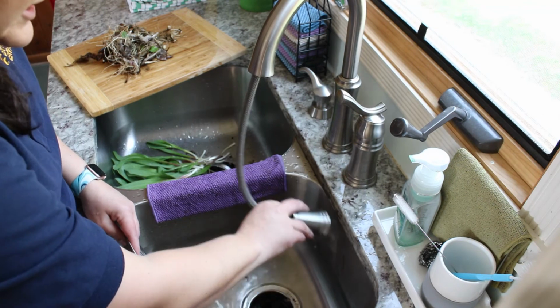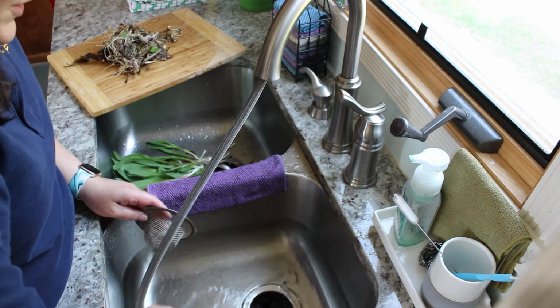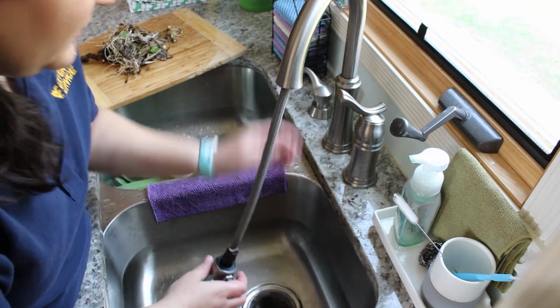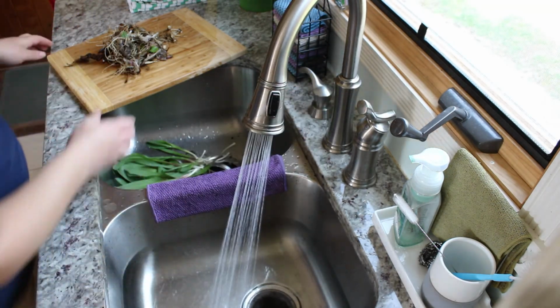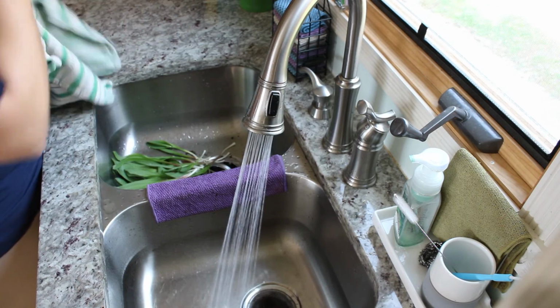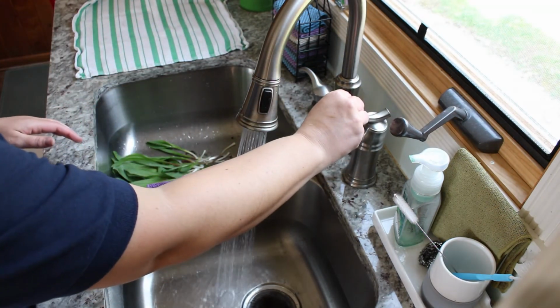So we're gonna clean out our sink real well here. We can put just a few things down a garbage disposal if you have one. If not, make sure you get it all out of your sink. And we're gonna use our cold water again. I'm gonna move this out of the way, and I'm gonna put down a clean towel. So I'm gonna put this clean towel right here. Might turn that down a little bit.